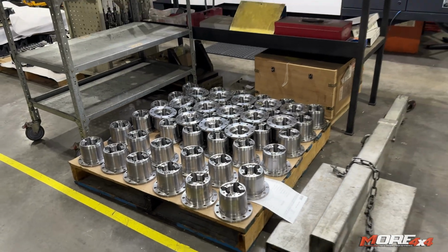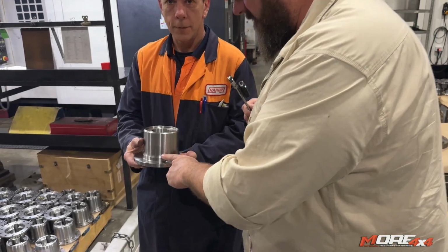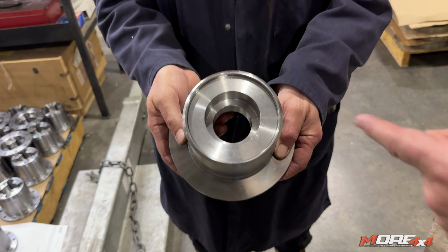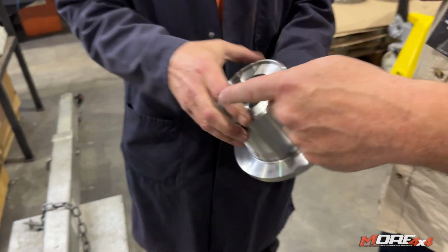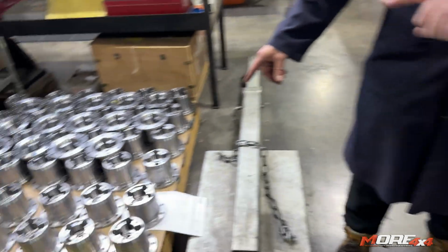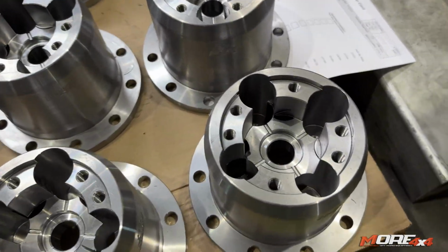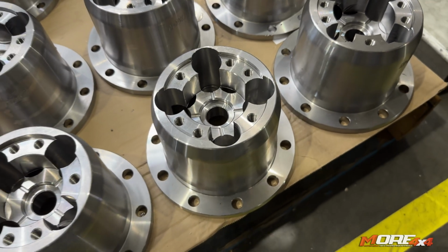So True Track differential components. Mark's got, that's the basic one. So that's just had one or two processes now, right? Yeah, that's had op 1 and op 2 turning on it. And then what operational stage is it to get it to that level? That is 3 and 4. So from this side it'll be 3.